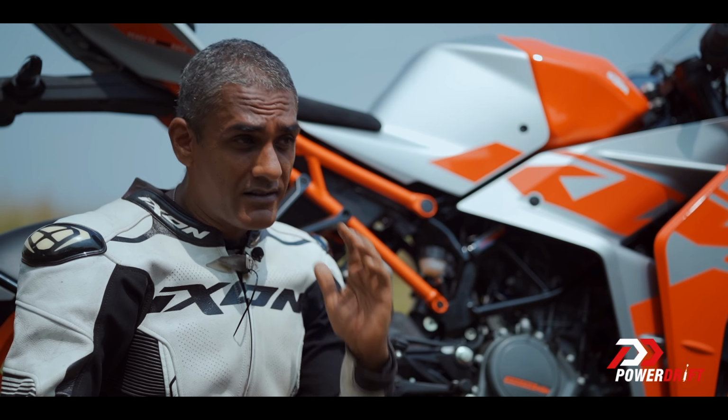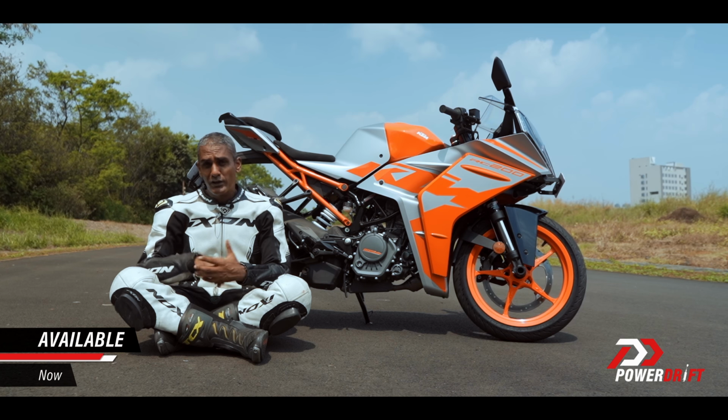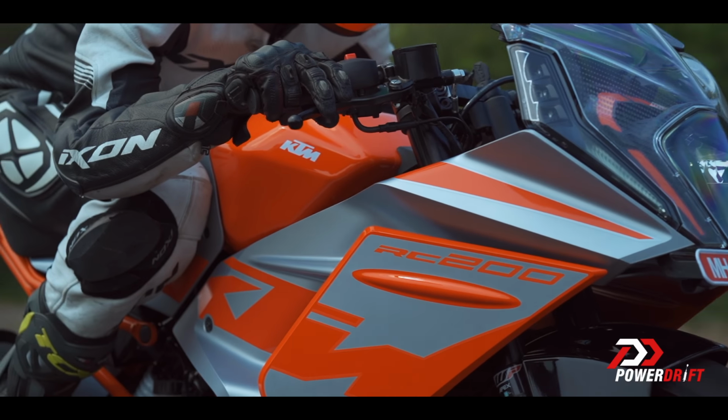But KTM India does have the opportunity to revisit the price of this motorcycle when they launch the 390 in January 2022. Do you think they should do that? Do you think it's a good idea?